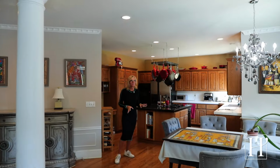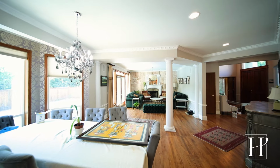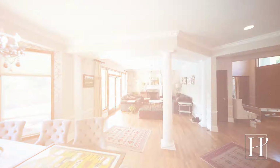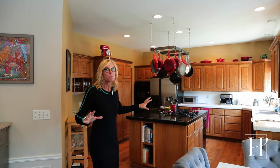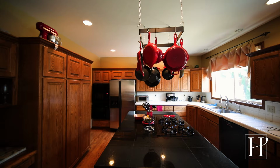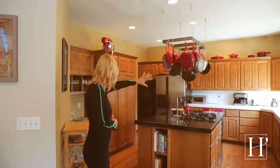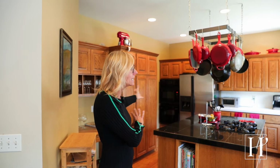One of the great features of this home in particular is this dining room and how it's open to the kitchen and the living room. So it's really important that we declutter and make this look as big as possible. They've got the collection up top. They've got these beautiful pots and pans hanging here and quite a bit of towels and so forth. All that needs to be packed up. So all that's gonna get cleared off.